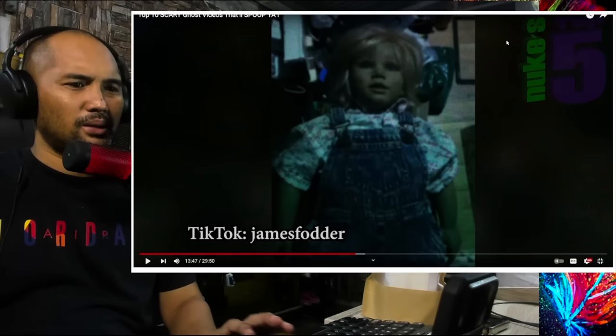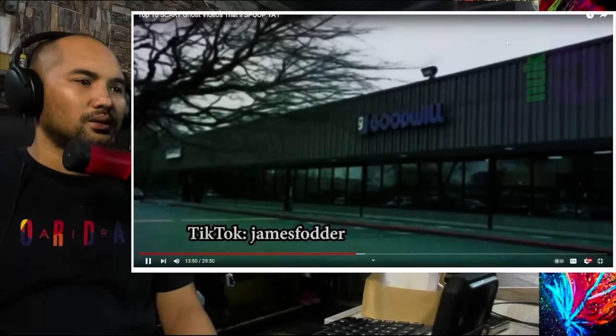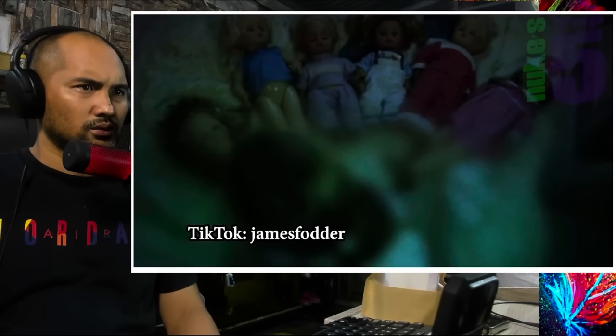Very creepy doll at his local Goodwill. At the time, a store employee warned James that the doll's previous owner was in a rush to get rid of it because she believed it was very haunted.